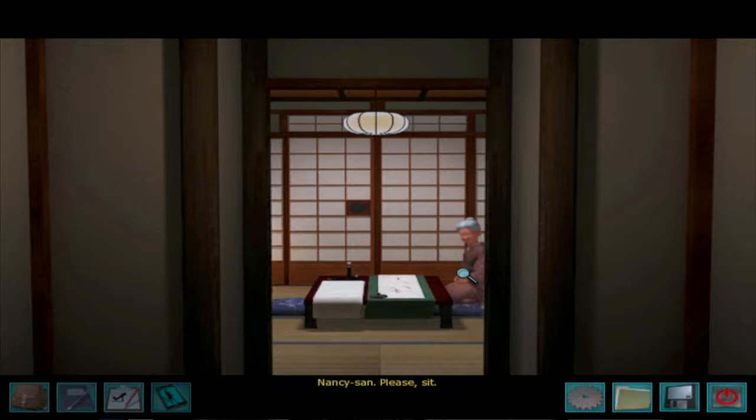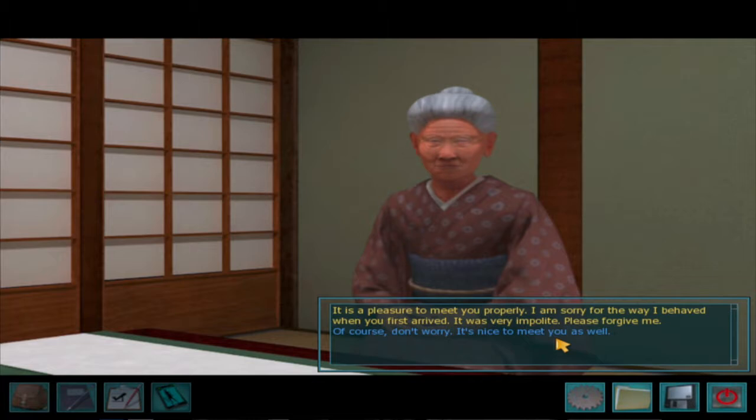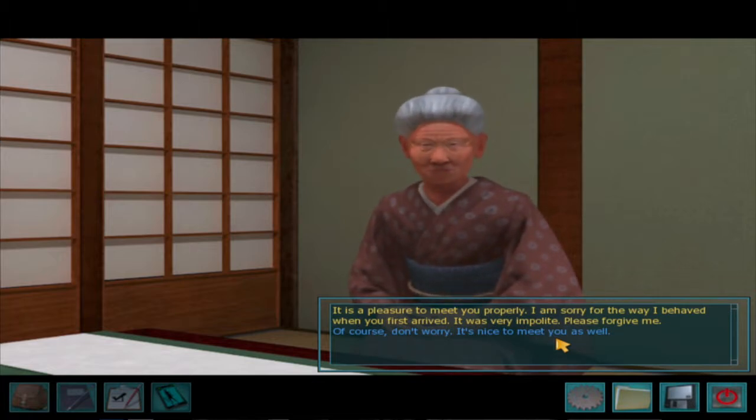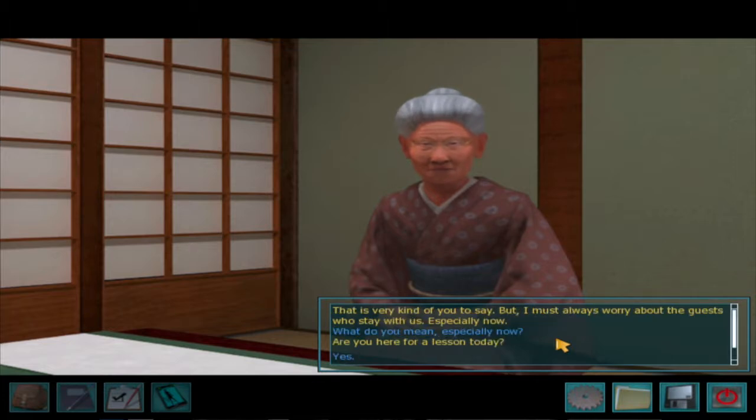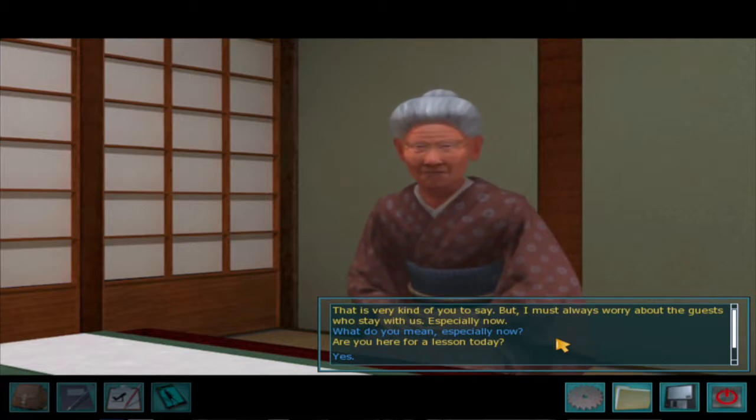Nanasi-san, please sit. It is a pleasure to meet you, Parapali. I am sorry for the way I behaved when you first arrived. It was very impolite. Please, forgive me. Of course, don't worry. It's nice to meet you as well. That is very kind of you to say, but I must always worry about the guests who stay with us, especially now. What do you mean, especially now? Are you here for a lesson today? Let's just skim over that question.